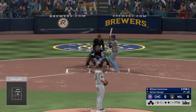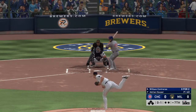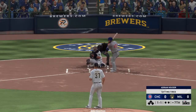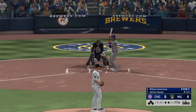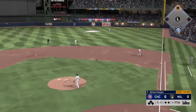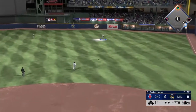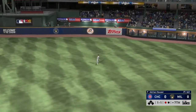0-1. Hey, this guy's done a better job than expected. He's made some bad pitches in the strike zone, but so far he hasn't gotten hurt by him. And no swing, apparently. Ball 1. Fly ball out to straightaway right. Yelich is under it. Makes the play. 1 away.